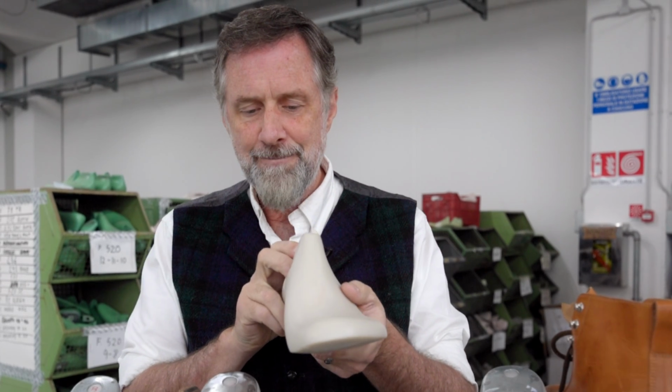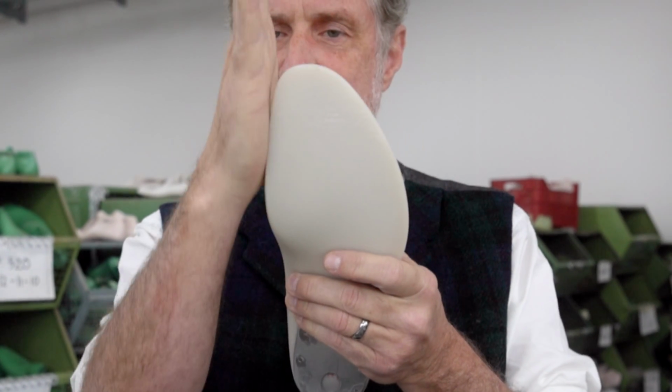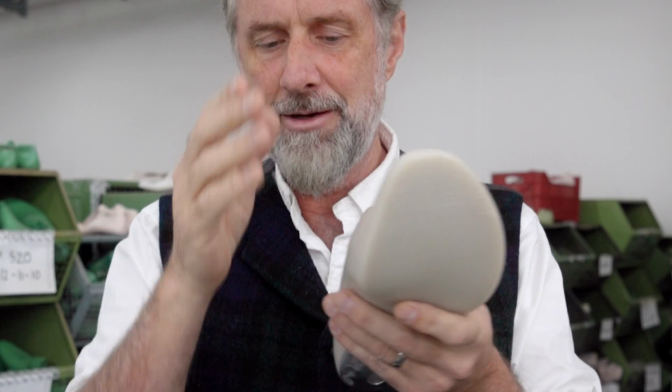If you don't walk right, if your toe gets pushed in, notice how this has a straight toe like that. It's pretty straight. If it doesn't have that, it's going to push the big toe in. Check this out.